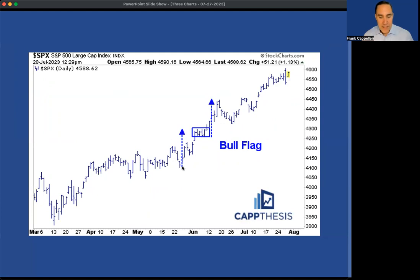What is a flag? You start with a flag pole, basically just an initial move higher, a consolidation point, and a breakout from that consolidation point. And this is the measured move. Again, after the initial breakout, it only took a few days, but another upside target was hit. Again, very important to keep track of all of them along the way.